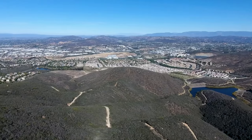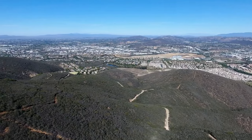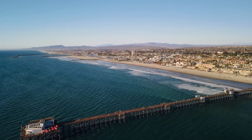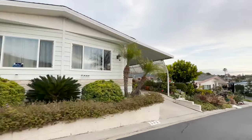Welcome to Palomar Estates. Palomar Estates is one of the most spectacular manufactured housing communities we've toured to date. Palomar Estates is in San Marcos, California, just inland of Oceanside. Palomar is divided into two communities, the East and West, comprised of near 900 spaces.